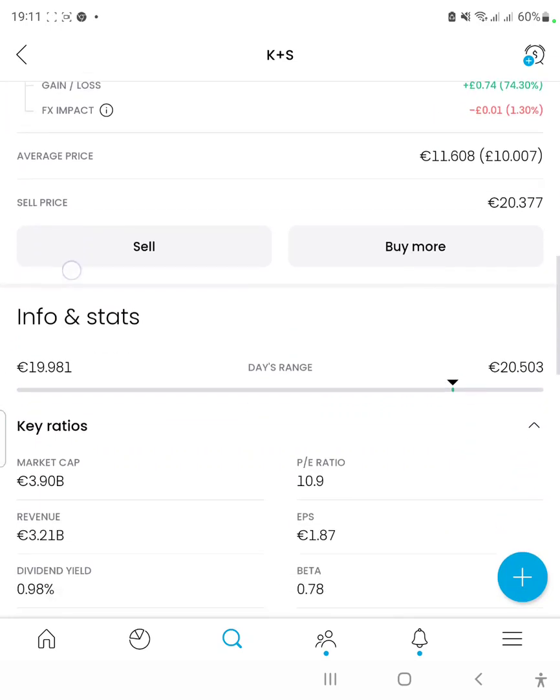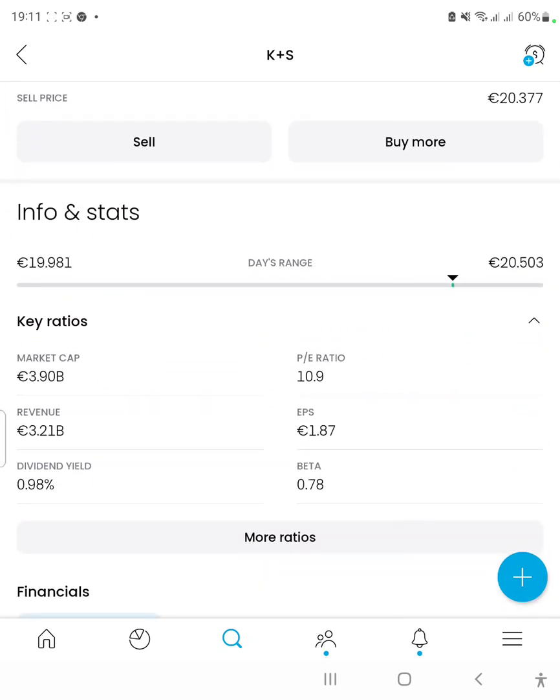Starting off with the market cap of 3.9 billion euros, which is good. A minimum of 1 billion euros is what we look for. 3.21 billion euros revenue, which is good. We always look for a revenue figure, i.e. sales figure, that is lower than the market cap. Market cap being the price of the entire company and all of its outstanding shares.